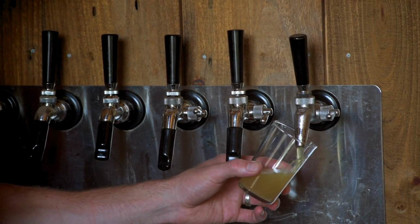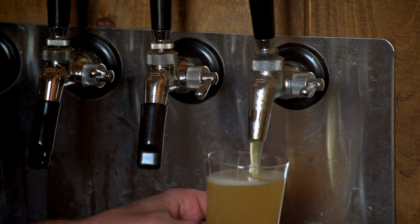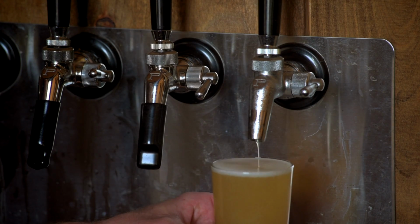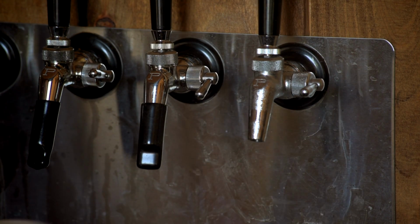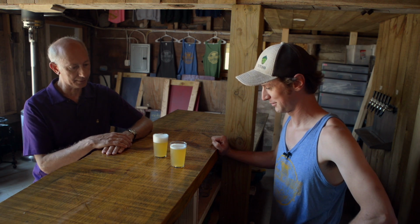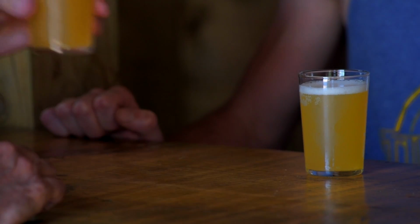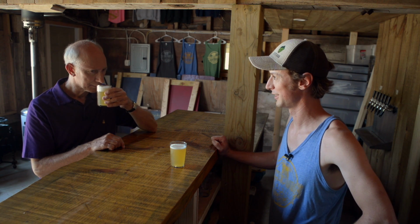So Matt, let's see if we can taste some of the product. Sure. Normally we have more on tap, but it was a busy weekend, unfortunately. Yes, so what do we have here? It's a nice light beer in color. Yeah, so this is called Early Riser IPA. Sort of a nod to the early mornings on the farm around here.